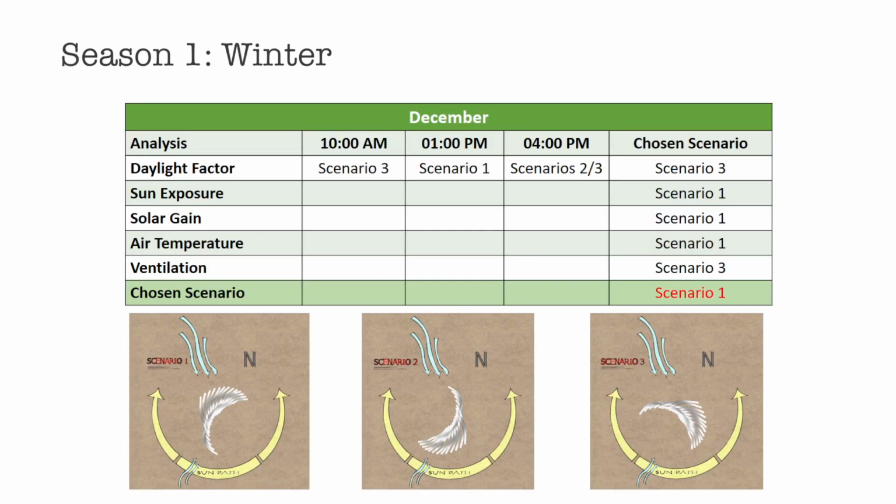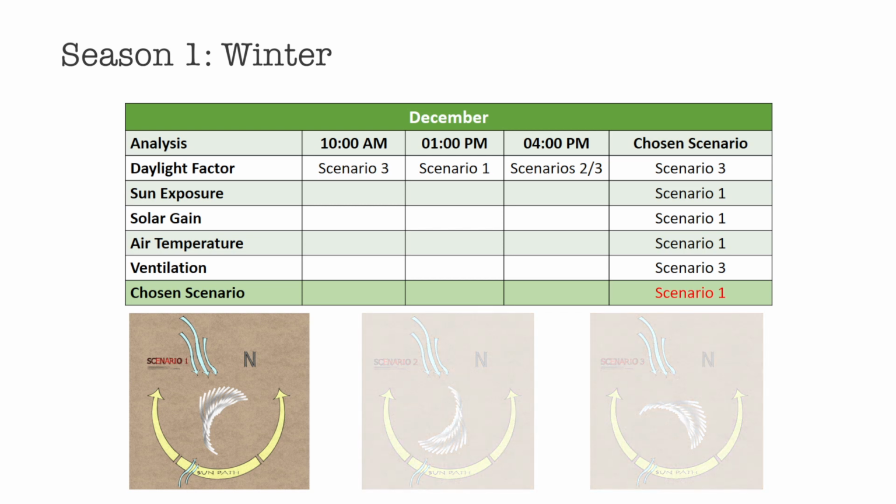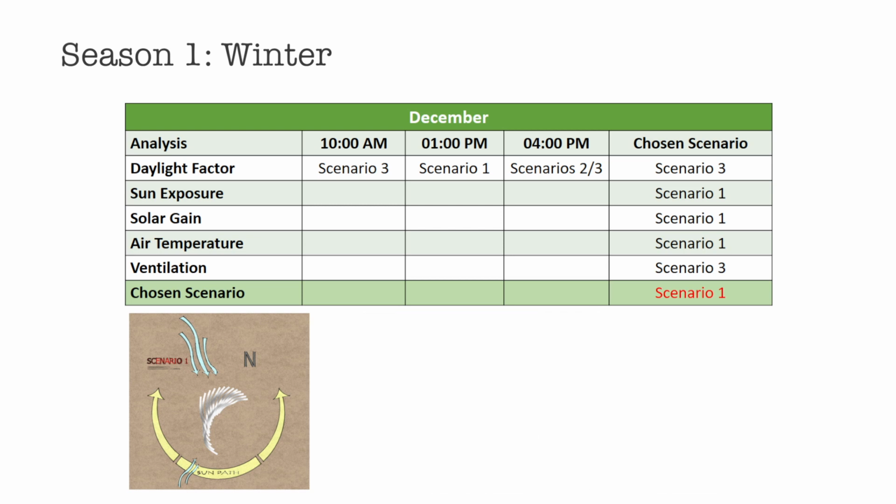Three scenarios were examined in each of the three different seasons: winter, spring, and summer. In winter, as the sky is partially or mostly covered and the temperature is below thermal comfort level, it was concluded that scenario 1 was most suitable, as it allows maximum daylight into the space, giving the maximum sun exposure and at the same time has a minimal reduction of temperature.